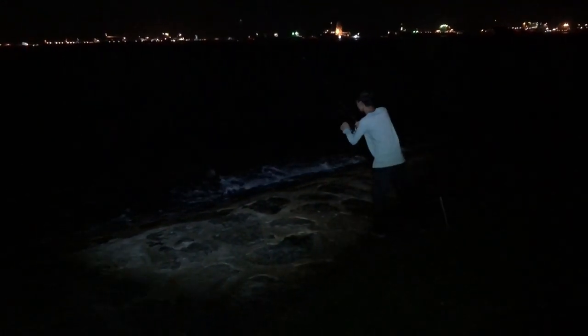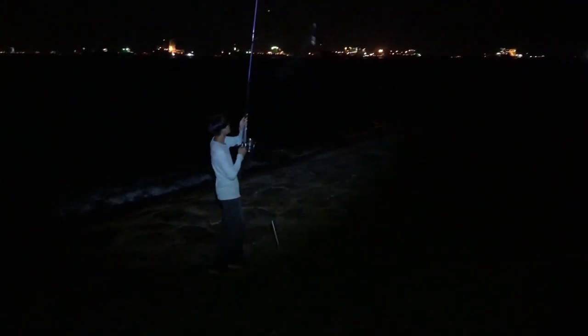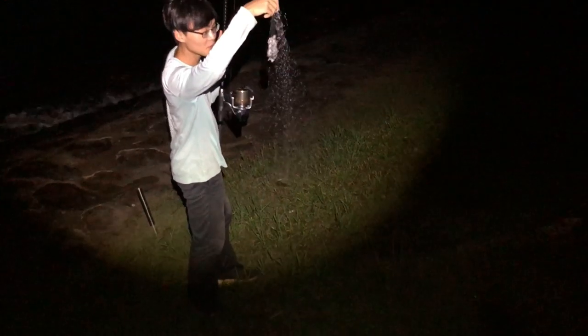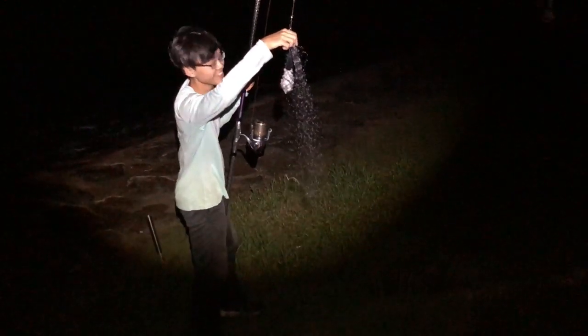Oh, this time don't have. Maybe cause you run out of sand already. Yeah. Or the crab just not there. Okay. Right guys, so that's the final catch for today. Is one good size flower crab. And yeah, that's it. Honestly, okay lah, nothing much lah.